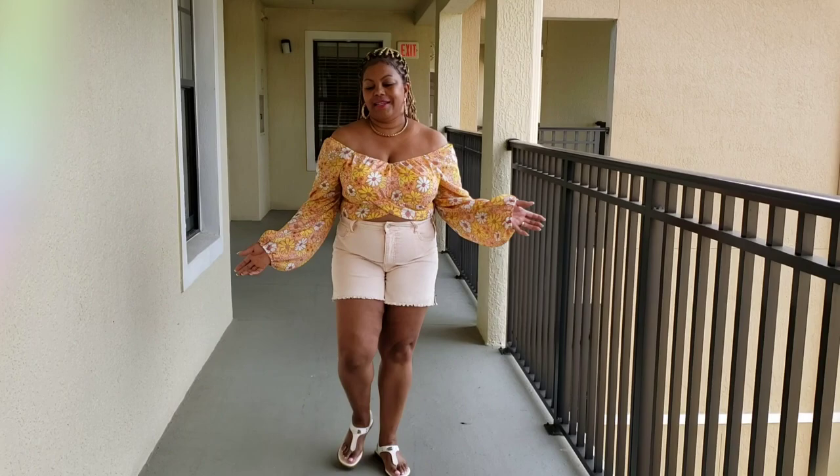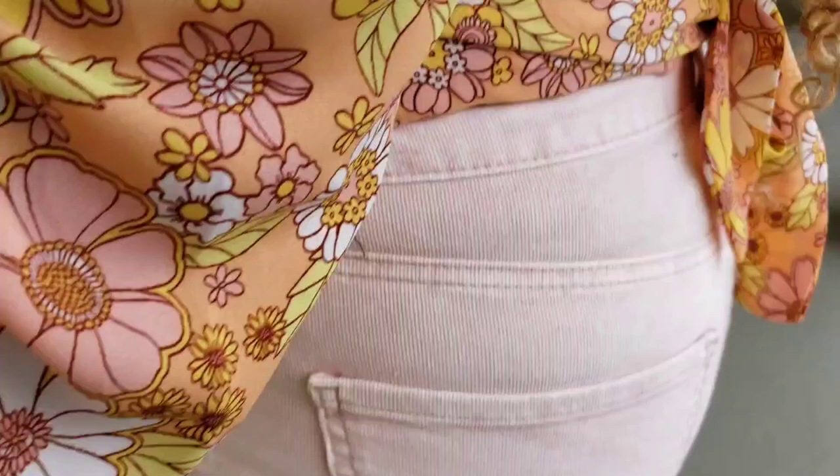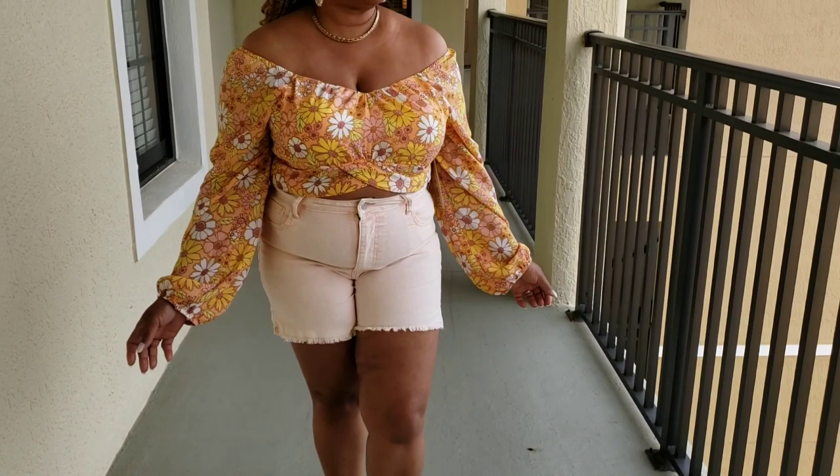All right, ladies, feast your eyes on this little outfit right here. I absolutely love this one as well. Off the shoulder, the shorts are peachy, the slippers, white. Very nice. I'm absolutely loving this one as well. And I put it with my white sandals. All right. Let's start from head to toe on this one.